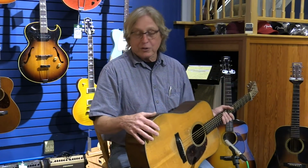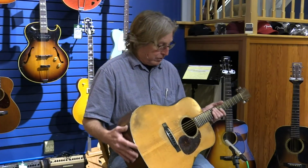Considering that modern makers are making guitars, if it costs you $5,000 to put a new top on and maybe $6,000 to put a new top and a new neck on a guitar, what do you have? You have an old guitar with a new top and a new neck. You could go out and buy a new guitar that was built from the ground up to be the best.